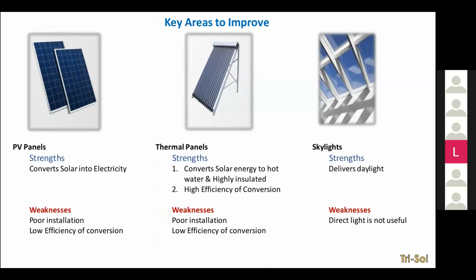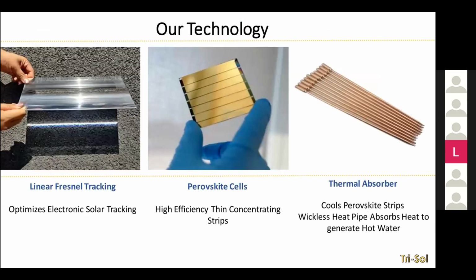PVs and thermal panels are often installed poorly and have a low conversion efficiency of up to 20 to 60% respectively for each technology, while skylights just provide direct indoor lighting, so not much of its energy is being utilized in any other form other than for interior lighting. In order to take advantage of this opportunity, our innovation presents a combinational system that incorporates a single axis concentrating linear Fresnel lens to target and concentrate the sun on a highly efficient perovskite solar cell to produce electricity, in which a thermal absorber generates hot water by cooling off waste heat generated by the solar cells.